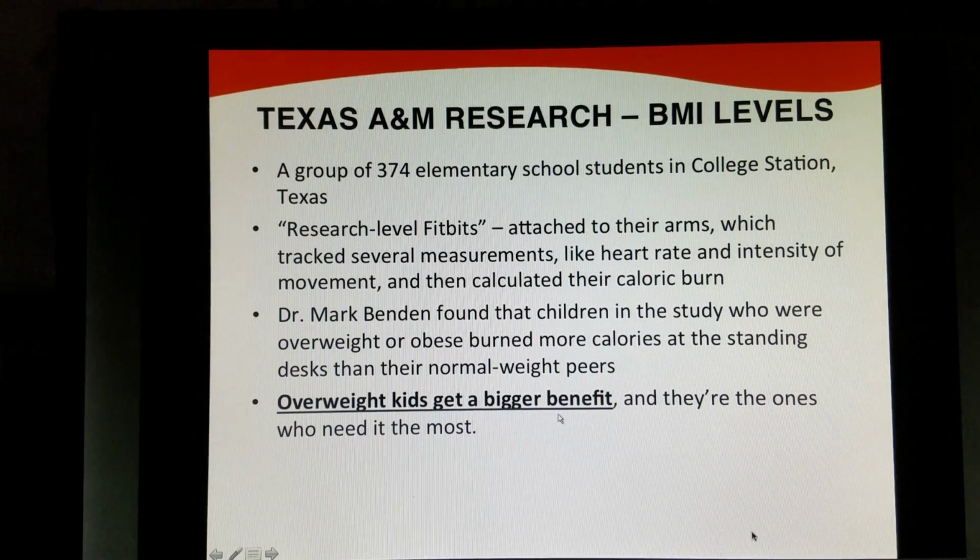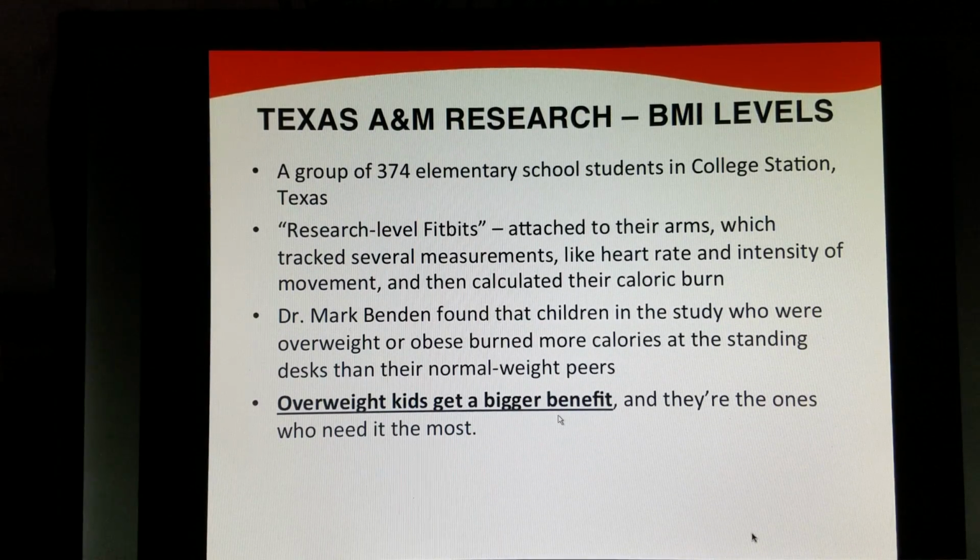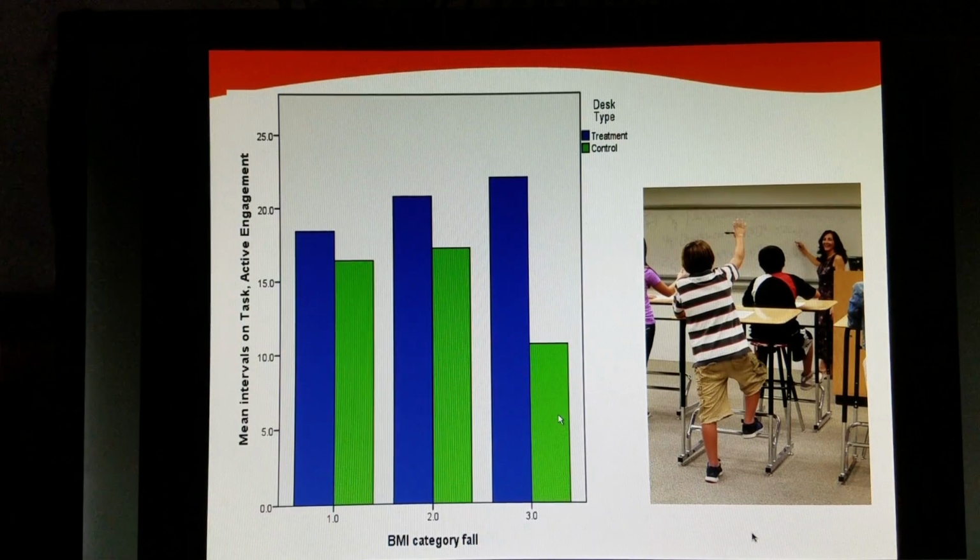So when we looked at one group of 374 elementary school kids wearing what we call research level Fitbits, we found that the overweight kids got the biggest benefit. They were actually the ones who needed the most, and they got the most. That's really cool. Here's an example. On the left-hand side, the BMI category is category 1, category 2, or category 3. Category 1 are ectomorphs, they're skinny kids. Category 2 are moderate to somewhat overweight kids, and category 3 are flat out obese kids.